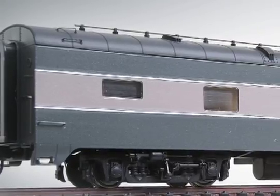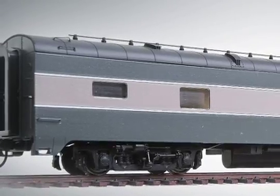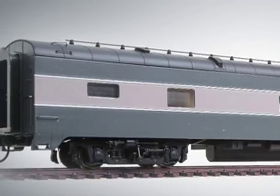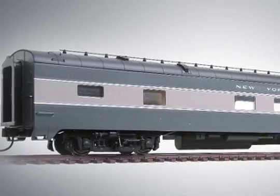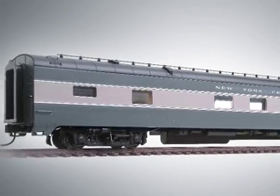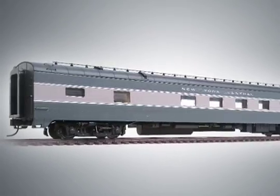Inside, passengers could visit the barber shop with its new shower stall, dictate a letter or telegram to the train secretary, or through the miracle of modern science, make a radio telephone call to the home office or an important client. But all work and no play was not the Century way. After hours, riders could relax at the cozy lounge enjoying refreshments from the bar.